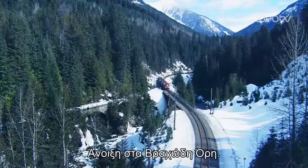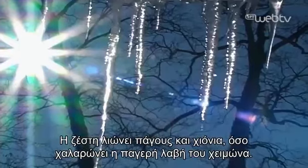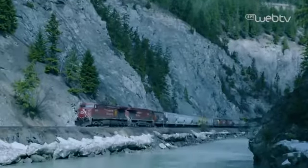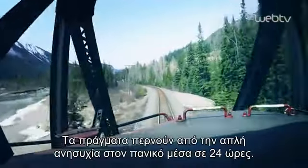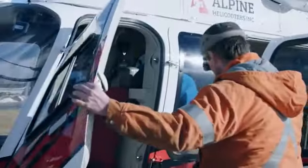It's springtime in the Rocky Mountains. Rising temperatures are melting the ice and snow as winter starts to release its icy grip. Spring, things happen usually a lot more quickly. Things do have a tendency of going from low concern to, oh my God, this is a panic and emergency in 24 hours.